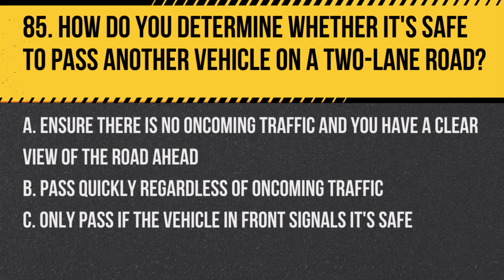Question 85. How do you determine whether it's safe to pass another vehicle on a two-lane road? A. Ensure there is no oncoming traffic and you have a clear view of the road ahead. B. Pass quickly regardless of oncoming traffic. C. Only pass if the vehicle in front signals it's safe. Answer A. Ensure there is no oncoming traffic and you have a clear view of the road ahead. Before passing on a two-lane road, make sure you can see clearly ahead and that there is no oncoming traffic, ensuring it's safe to pass.